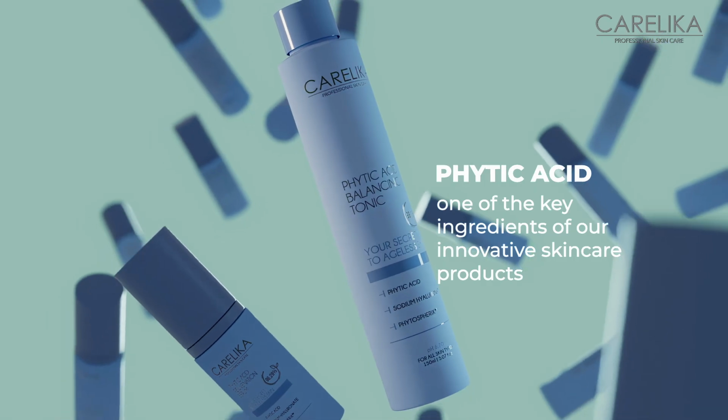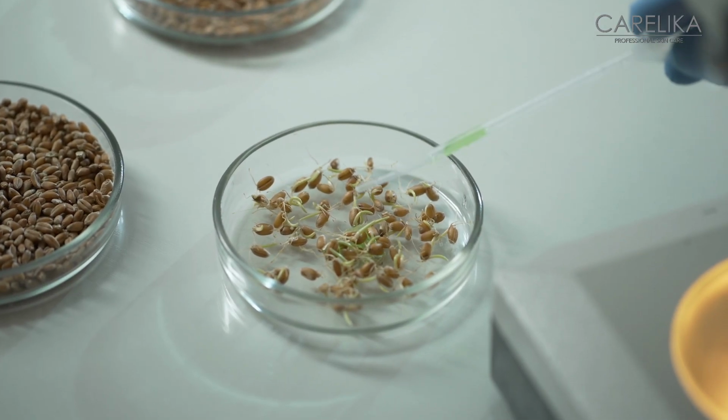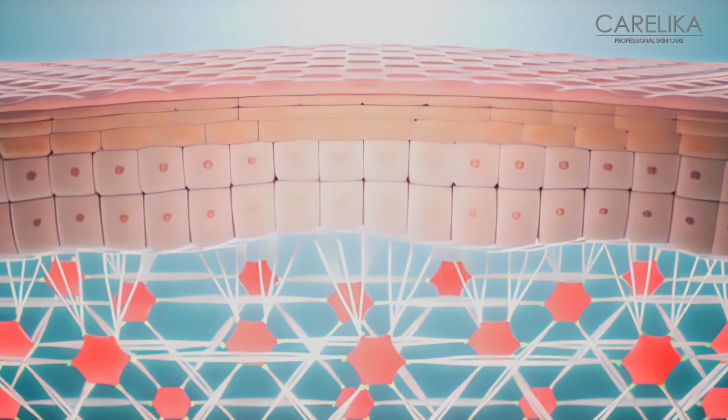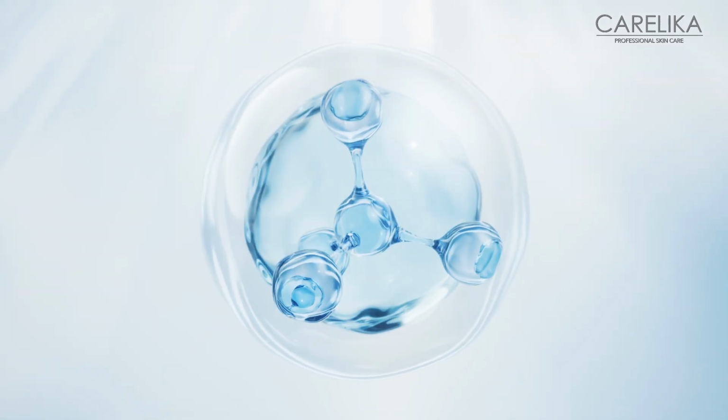Today we'll talk about phytic acid, one of the key ingredients of our innovative skincare products. Phytic acid is a natural compound derived from grains, nuts, and seeds. It has unique properties that help improve the condition of your skin. An interesting fact about phytic acid, it is a natural chelator.